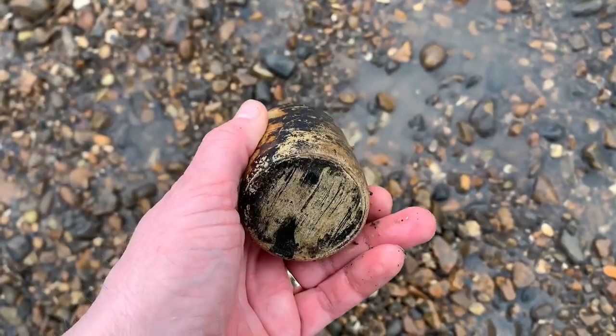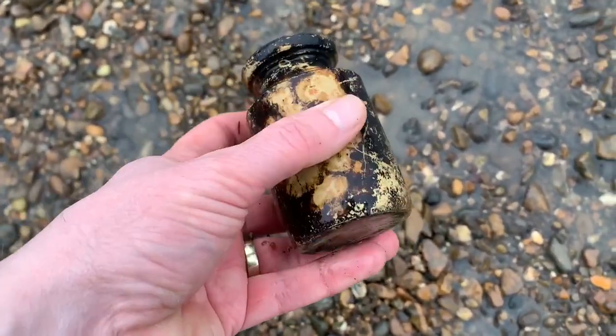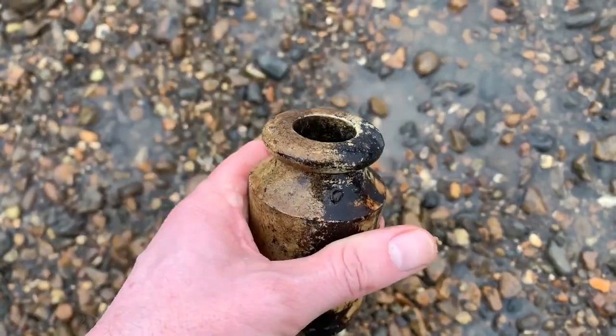Unfortunately, no writing on it. Nope, not even on the base. It's probably Victorian stoneware.